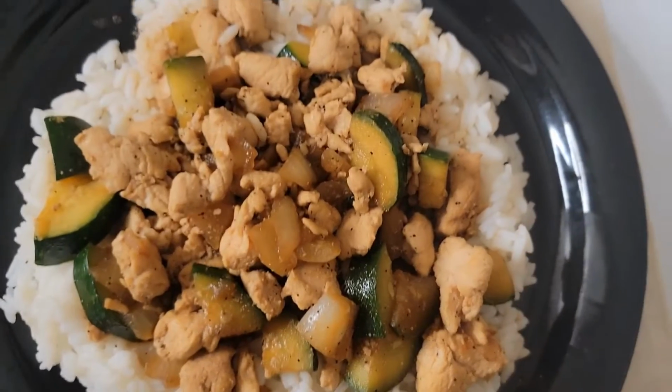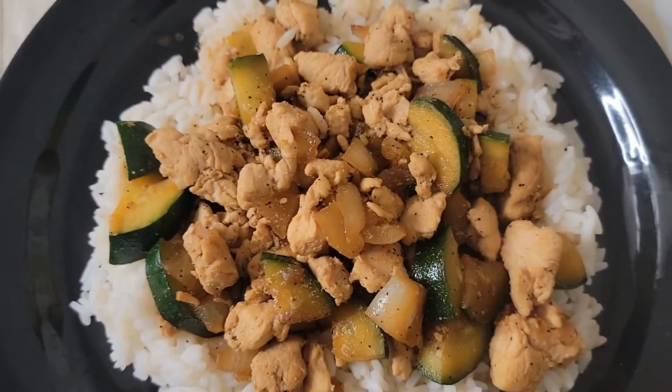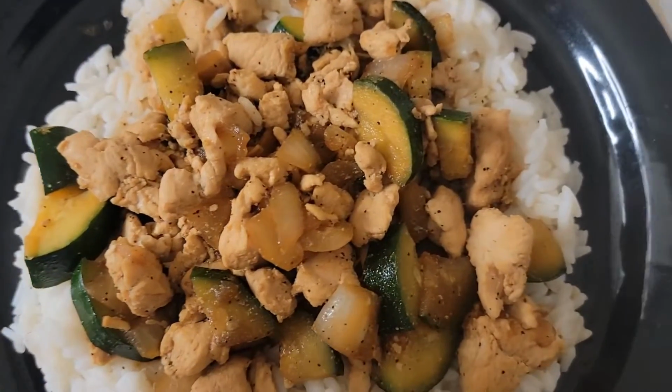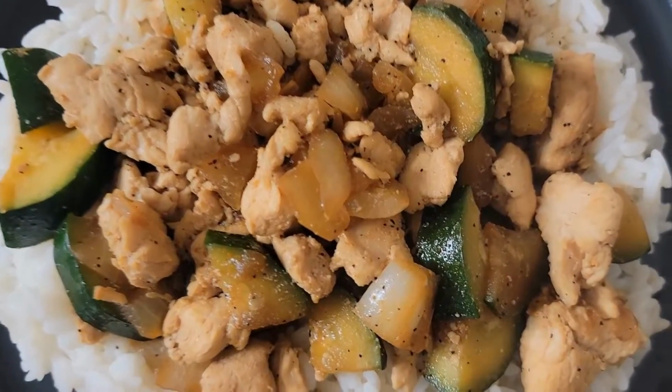This is what I eat for dinner. I have some zucchini with some grilled onions and some chicken with a bed of rice. So I am going to have some stir-fried chicken, zucchini, and onions.